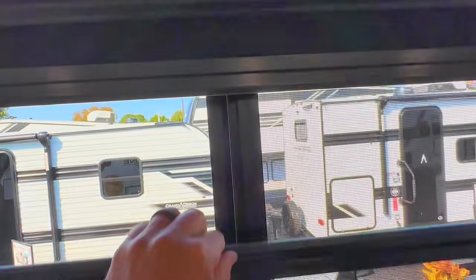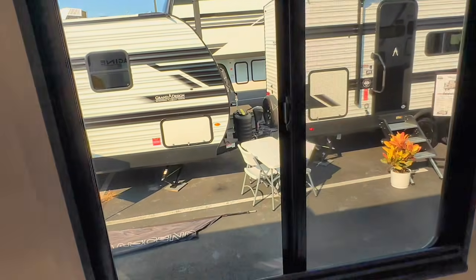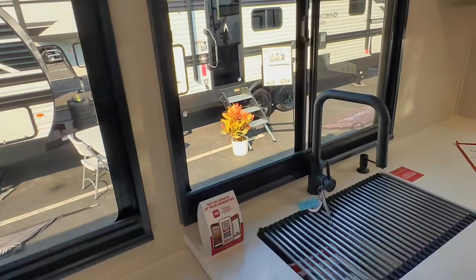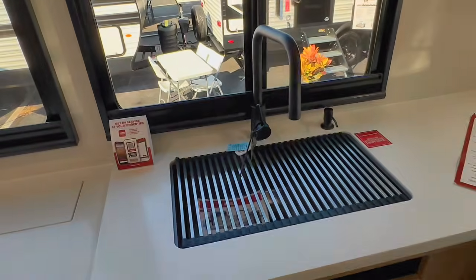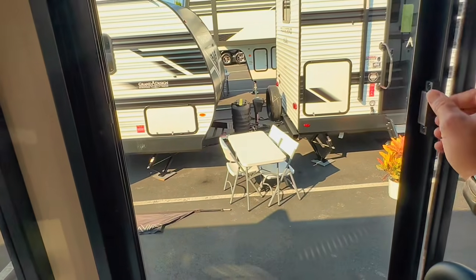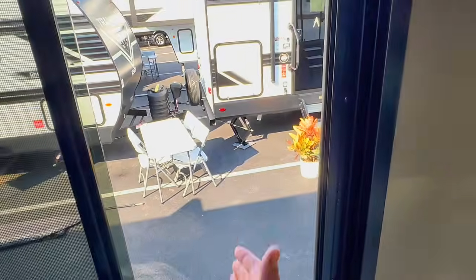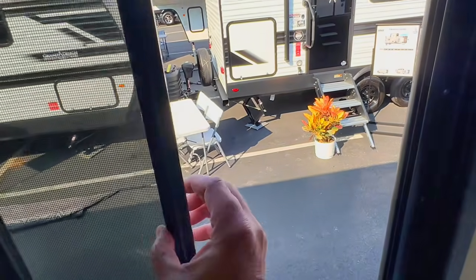They pop that. And now this actually opens up to your campsite. So if you had a dirty dish and somebody needed to bring it in here to you, you could wash it basically immediately. And like I said, this is open completely, so you can move that out of the way. And now I can pass things through.